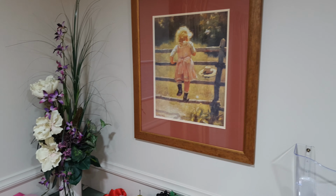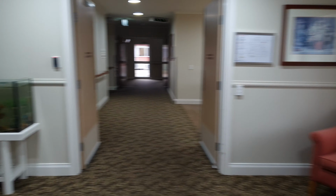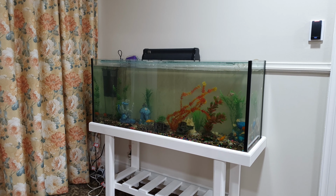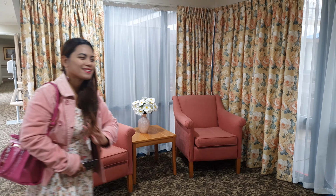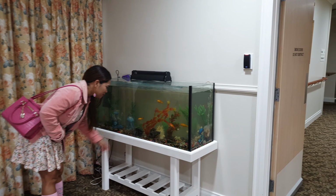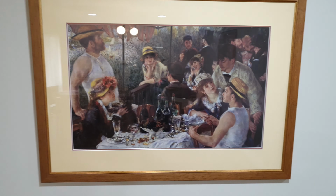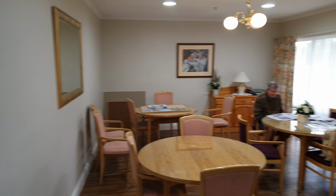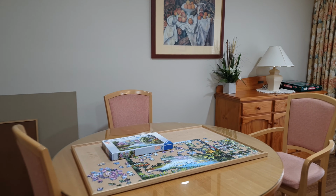We will continue. And we have another little spot again, right here. So lots of little spots where they can just sit and relax. And they've got some fishes to look at. Another seat there. I love this. And look at the fish bowl. And a Claude Monet painting on the wall. And a place where you can do jigsaws. And there's a gentleman there reading a newspaper. There we have jigsaws.